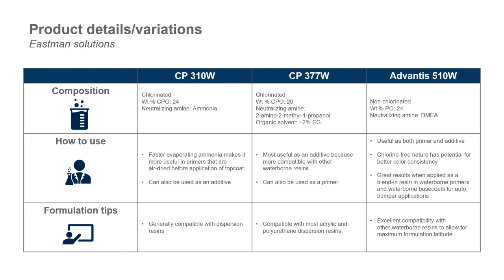That way the solvent evaporates off of there really quickly before the top coat application. So that's one reason that would be utilized as a primer. The CP377W can be used as a primer or an additive application, whereas the Advantis 510W can as well.